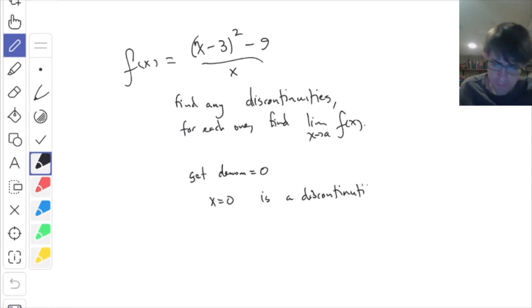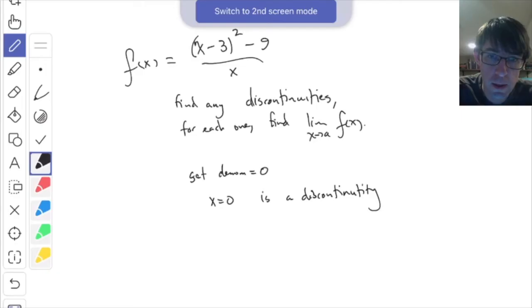I wrote discontinuity. x equals 0 is a discontinuity. Ah, it's not working out today. Sorry. I know what this problem means. This is easy. The thing goes black at random. I have to pull the plug and reinsert the plug. It dings. And then it comes back.